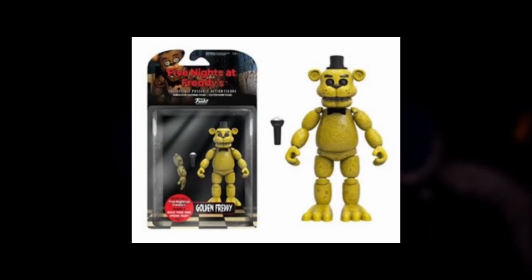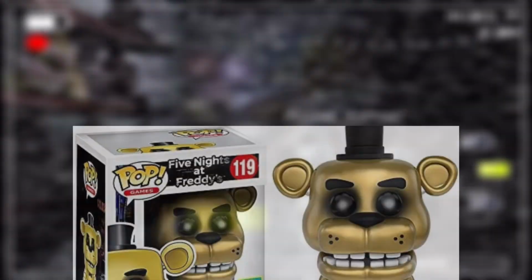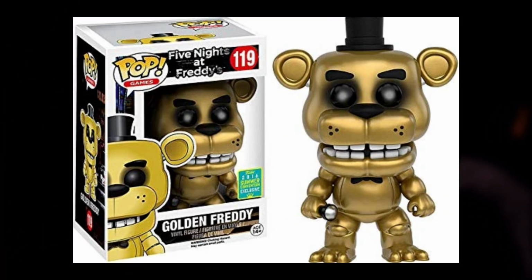I think almost everyone would have preferred if he was more of a solid yellow than an actual golden texture like the figurine is, because that's what he's like in the game. But I still think this guy is cool conceptually, and I think he's a rare piece today to collect. I actually don't have him, so there you go, you know, he's pretty cool.